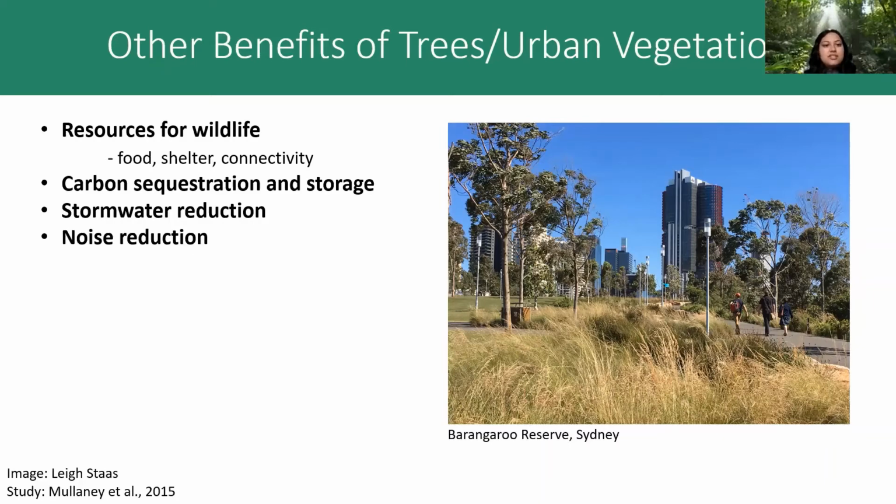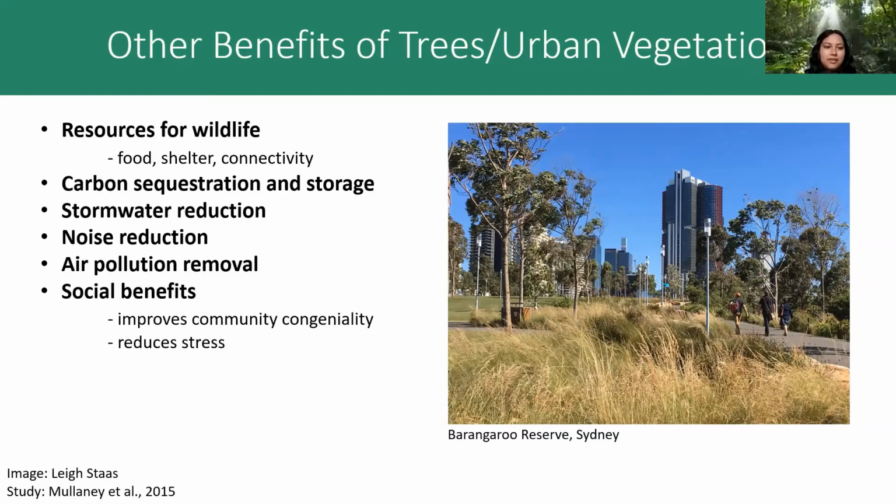Urban vegetation can significantly reduce noise from road traffic by acting as a sound barrier between homes and streets. And urban vegetation can remove harmful air pollutants like dust, ozone, and carbon monoxide, making our cities a lot more breathable for us. And finally, having more areas of urban vegetation increases community congeniality, it will reduce stress, and it also promotes us to partake in physical activity.